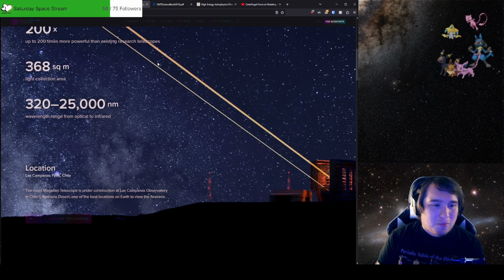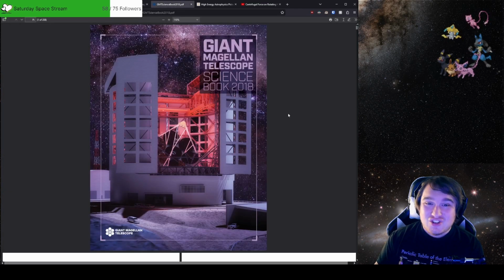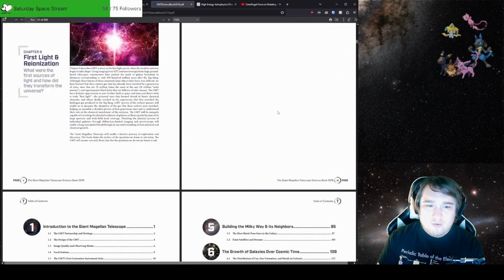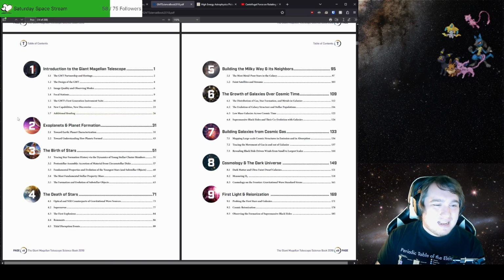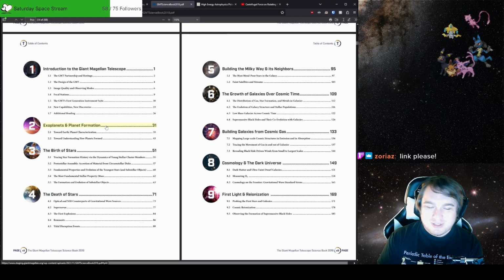So this is some of the really cool parts about the Giant Magellan Telescope, which is not the only Magellan telescope, if you were curious. If you want to learn more about this, their website is fantastic. They also have this giant science book for those who are a little more scientifically literate, talking about all of the different things that this thing can do and what it's supposed to look at. This telescope is going to look at basically everything of import in terms of really any astronomy we could ask. One of the big things, it's going to be one of the only, if not the only, telescope that we can actually see exoplanets on, and it'll help us with the search for exoplanets.